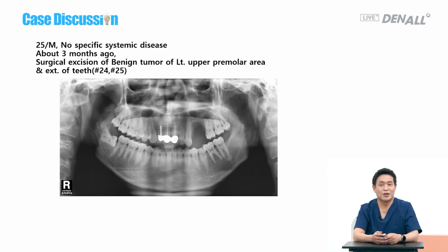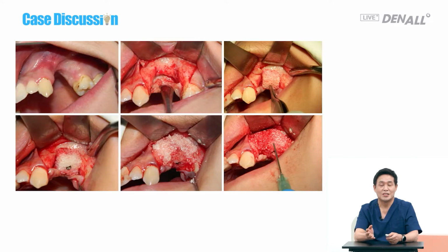Looking at the case, it was really troublesome, and I have looked and found one similar case. A young man, 3 months ago, number 24 and 25 were extracted. There was a benign tumor. The result of biopsy was myxoma. So that's removed, and the tooth was extracted. This is similar to the case under discussion if only extraction is made and no treatment is provided. Benign tumor was removed, so it's not very good.